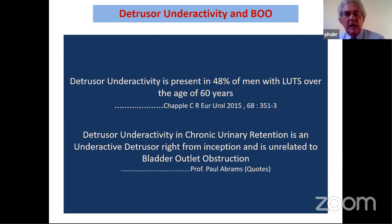Yeah. What I would say is that you can't assume that every patient with detrusor underactivity has obstruction, because lots of them don't. Absolutely. So if we look at the cases we've identified in our urodynamic database, then many of them have no obstruction at all and have presumably never had any obstruction, because we don't think obstruction goes away.